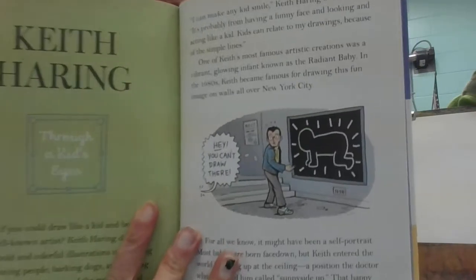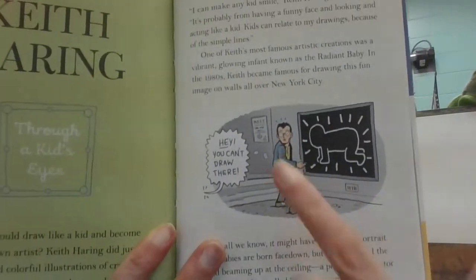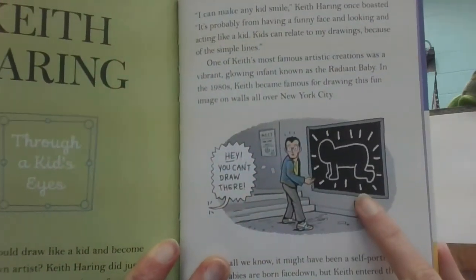"I can make any kid smile," Keith Haring once boasted. "It's probably from having a funny face and looking and acting like a kid. Kids can relate to my drawings because of the simple lines." One of Keith's most famous artistic creations was a vibrant, glowing infant known as the Radiant Baby. In the 1980s, Keith became famous for drawing this fun image on walls all over New York City. So that is an illustration of Keith Haring and his Radiant Baby.